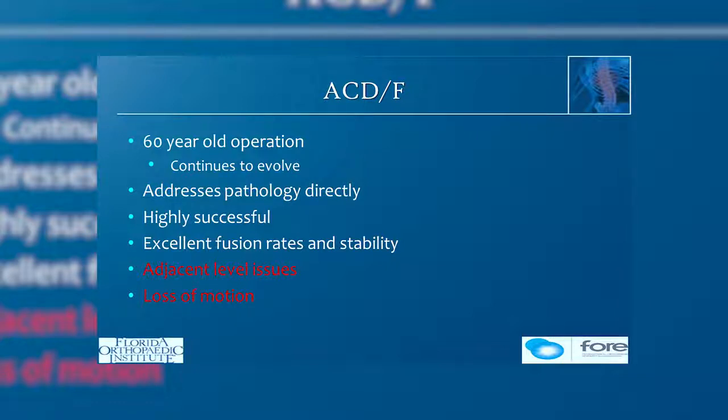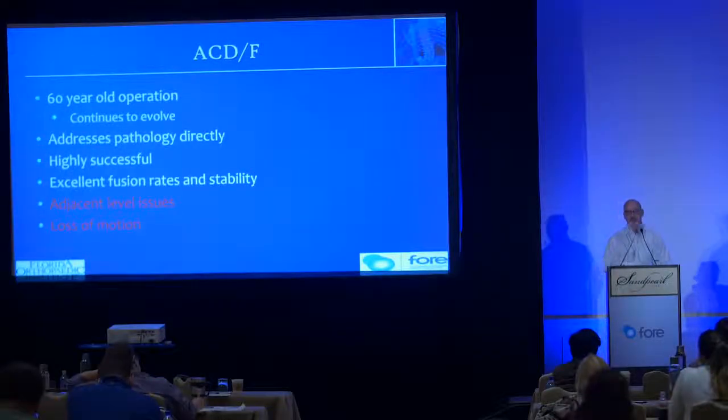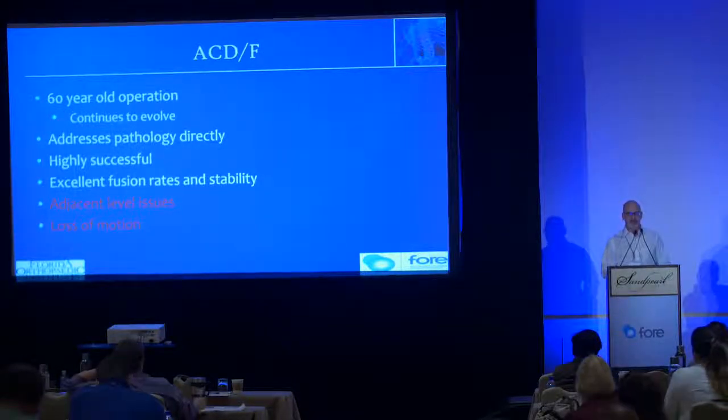The downsides are that we do develop adjacent level issues. As you fuse segments together, most people ask, well, how much is my mobility going to be reduced? And it's actually very little. Most people won't notice. But the other discs notice, because now they're becoming hypermobile and taking on more of the stress. So they tend to wear out faster and degenerate faster, and we have adjacent level problems, and then people become repeat offenders, come back for more surgery, and then there's this loss of motion that we discussed.